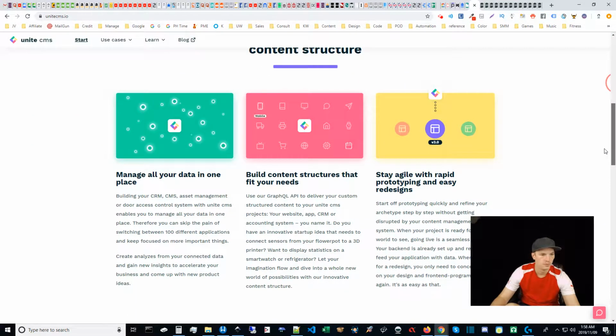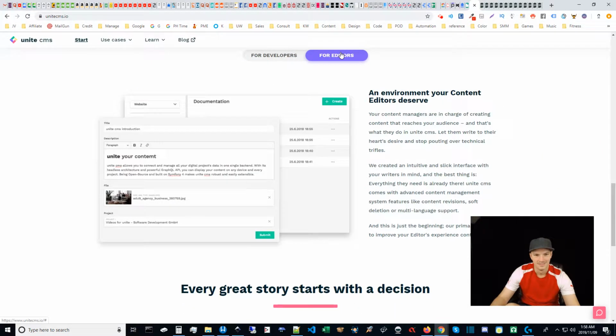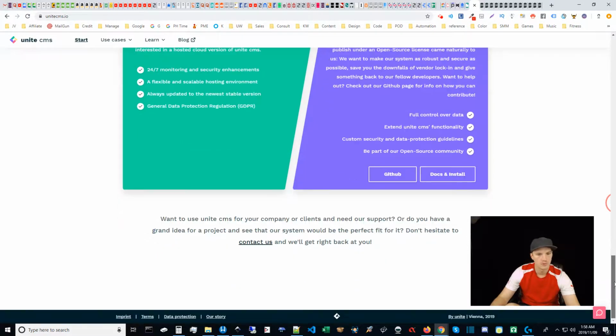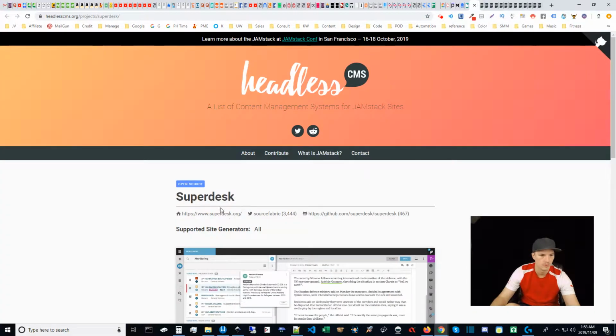Manage all your data in one place. Okay. Build content structures that fit your needs. Agile with rapid prototyping. You know what you want, code. No, I don't want code. I just want this right here. Open source. Well, I guess I better bookmark that. I guess you'd have to use the open source version. It's not quite what I'm looking for, but I will.